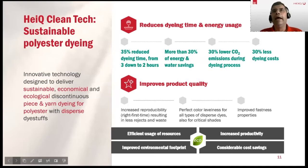The aims of this system is to reduce the dyeing time and the energy use. So we can see a 35% reduced dyeing time, down from a typical 3 hours to 2 hours, more than 30% in saving in energy and water, 30% lower CO2 emissions during the dyeing process.